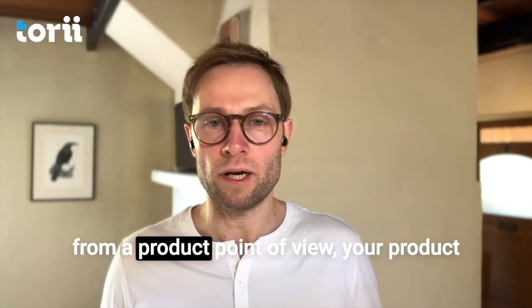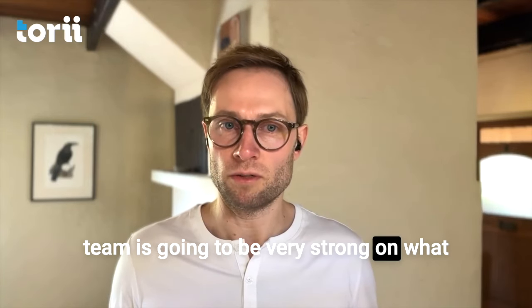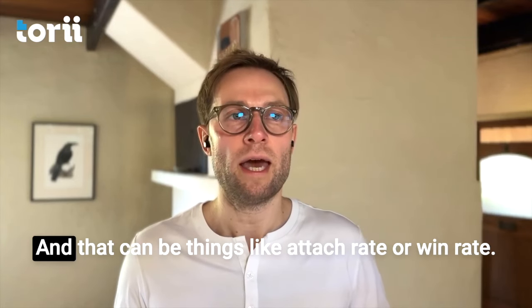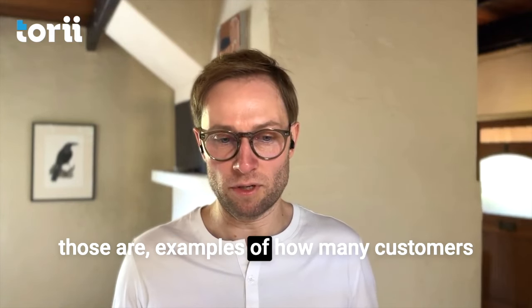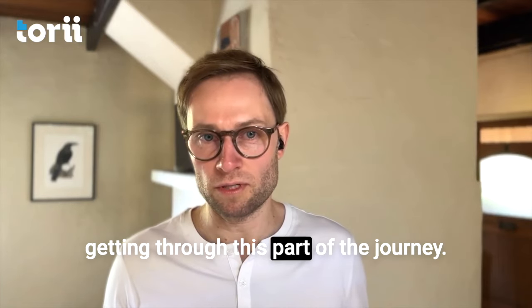From a product point of view, your product team is going to be very strong on what some of those metrics are, the ones that will resonate throughout the business. And that can be things like attach rate or win rate. Those are examples of how many customers are using this, how many customers are getting through this part of the journey.